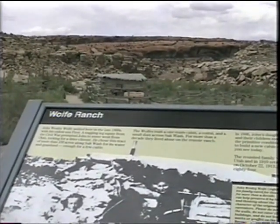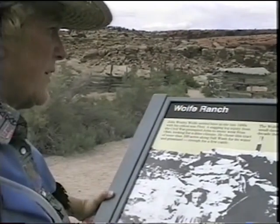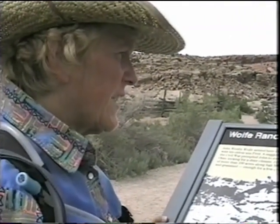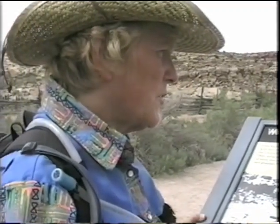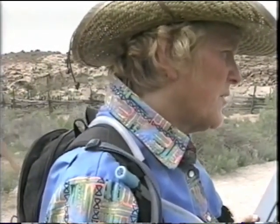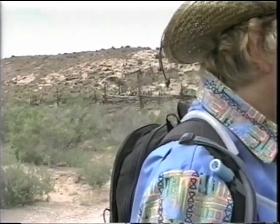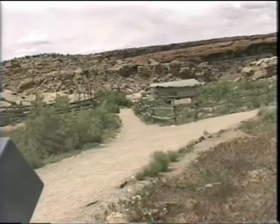For more than a decade, they lived alone on the remote ranch. In 1906, John's daughter, Flora Stanley, her husband, and their children moved to the ranch. Shocked at the primitive conditions, Flora convinced her father to build a new cabin with a wood floor. The cabin you see.